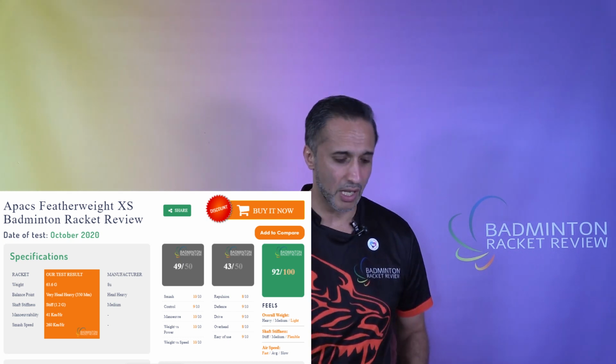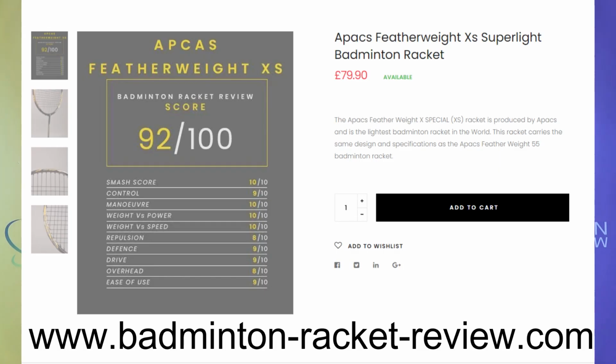Now don't get me wrong, put it up against a 4U racket and go full pelt, all power, and the 4U racket will in the end deliver a heavier smash. But the great thing about this Apacs Featherweight XS is it goes from 0 miles an hour to full speed really fast, which means you will always have that full capability of very short swing range, allowing you to do late shots, hold the racket for longer, and you'll still generate a really decent shot which will put pressure on your opponents.